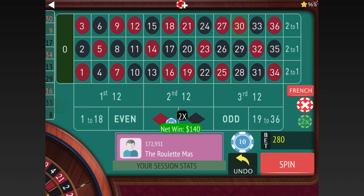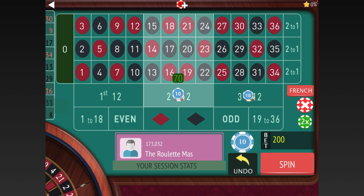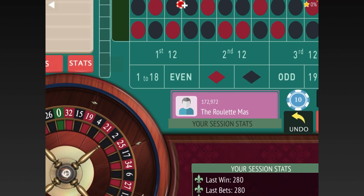Okay, we won. So now we go to 130 because these are units of 10. We go back 1 when we win, 2 forward when we lose. So the next one's 130. We're going to put 130 on the third 12 that just hit, and then 130 on the second 12 that hasn't hit recently. And that's 260 total. We're up 290 already.